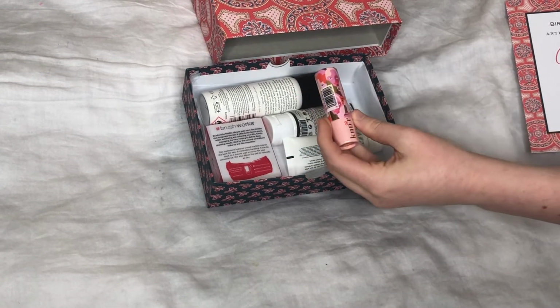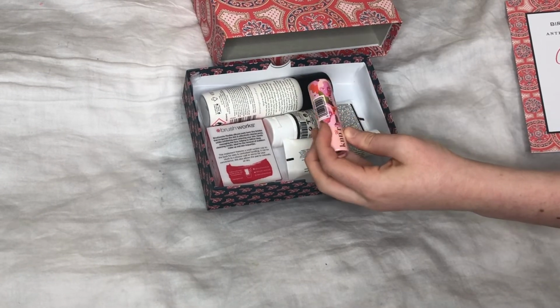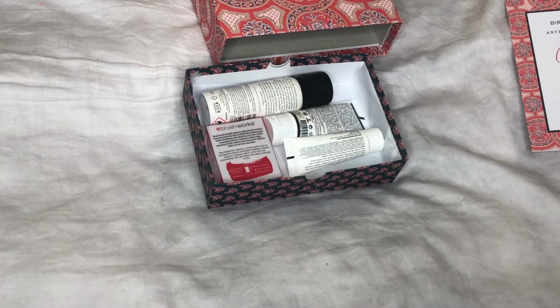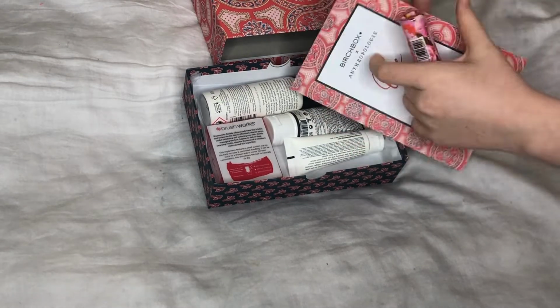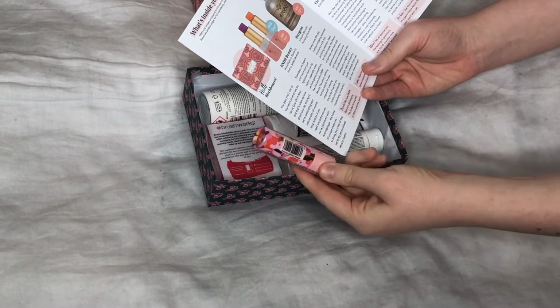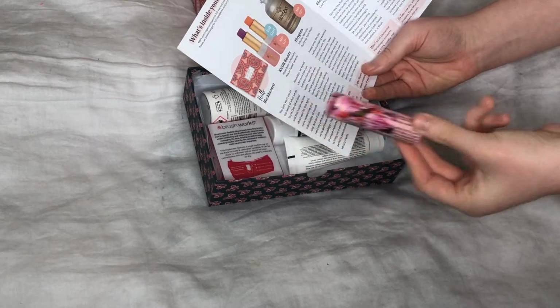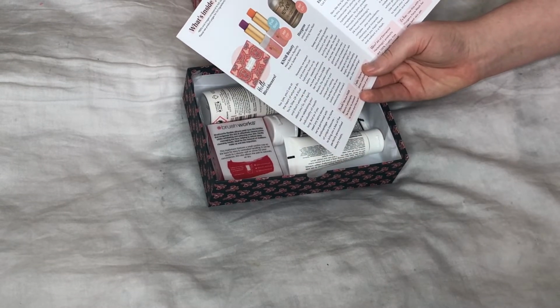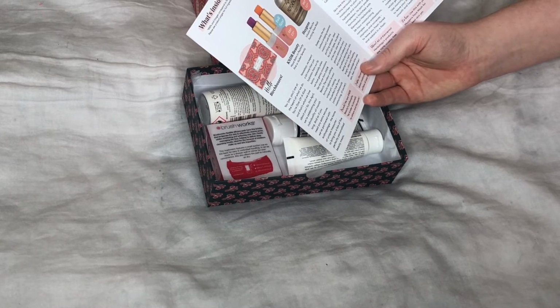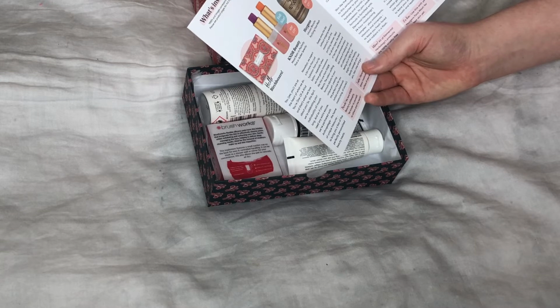Okay, so what have we got here? Oh, that looks so cool. So it's a Kinder Beauty Be Kinder in Positively Pink Mood Balm. So let's open this up. So this is a full size. This retails for £13. And it's a mood balm in Positivity Pink or Sorbet Serenity. So I've got Positivity Pink.